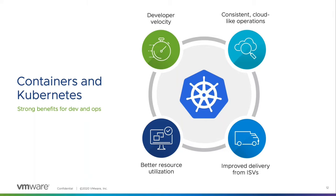On the other side of that, operators will be able to enjoy more consistent cloud-like operations because Kubernetes really offers a declarative style of management that makes things easier from an operational standpoint. Another benefit is that ISVs are increasingly starting to package and deliver their applications in containers. So installation and configuration of these apps is way more simplified. These ISVs ship all their requirements and libraries inside of the container, so they can ensure that the application will run consistently no matter what infrastructure it's deployed on, as long as it's on a conformant Kubernetes solution.